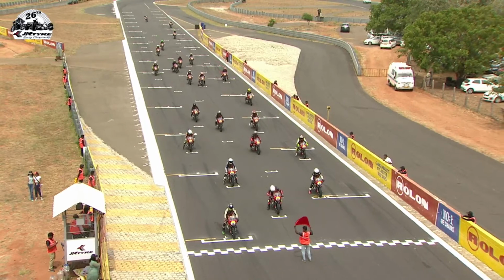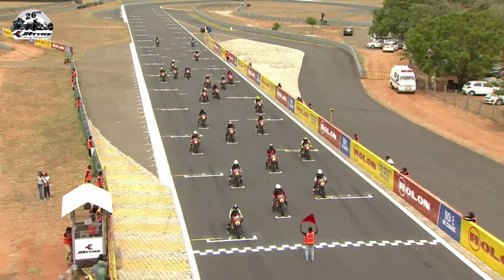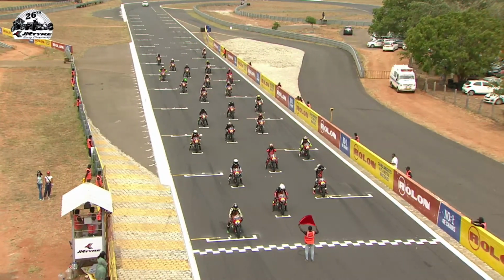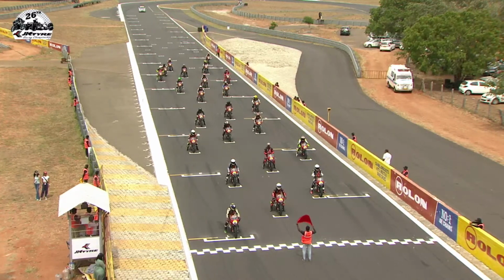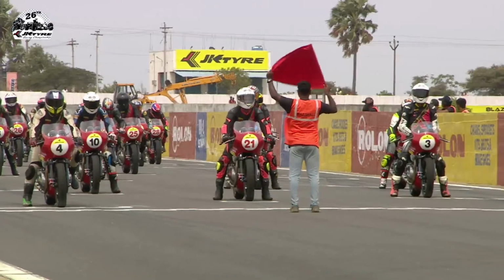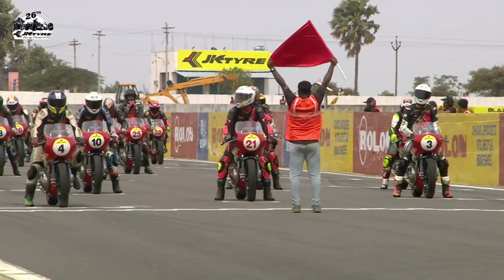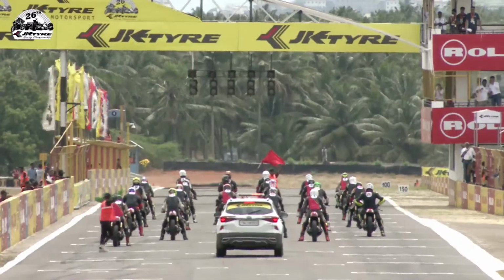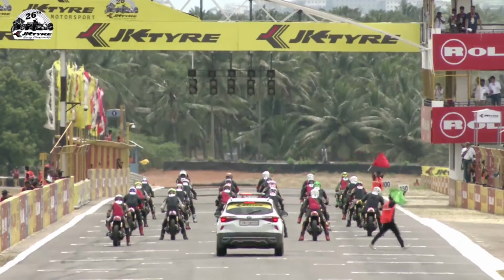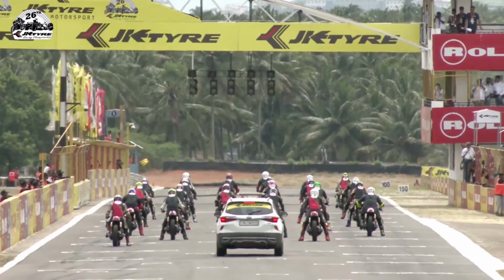Now that we're coming to the end of the formation lap, there'll be 10 laps in the JK Tyre presents Royal Enfield Continental GT Cup 2023. We've had one race in this category yesterday. We'll have one today. So it's 2 races per weekend, 6 races. Whoever has the most points wins their category, either professional or amateur. We got all clear from the marshals for the start of the race.